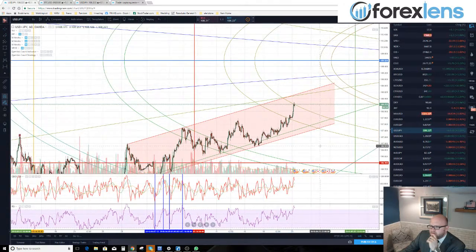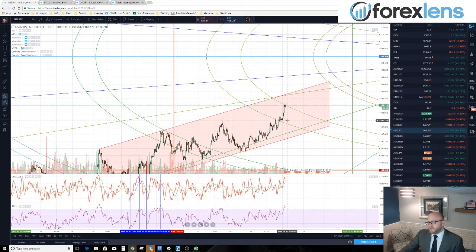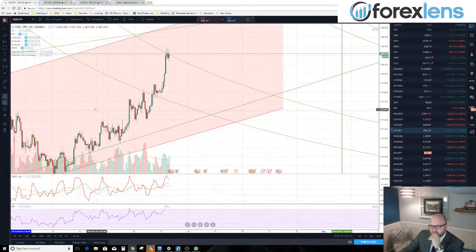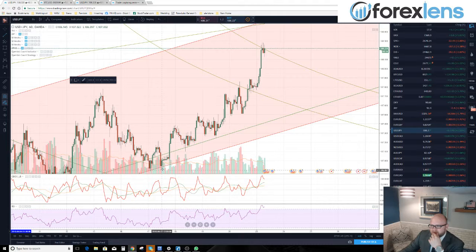Got a pretty parallel channel up here. Certainly, if we were to break above this, that'd be a pretty big deal. If we broke above this, that'd be pretty bullish. But we have to be aware. Even though we're very bullish on the dollar yen right now, we have to be cautious of being excited about trades that are profitable, because we can sometimes get into tunnel vision and get stuck in a singular bias. And so for me, oftentimes when I start to see something going my way, I start to question whether that was correct or not.